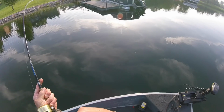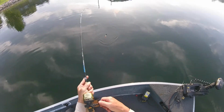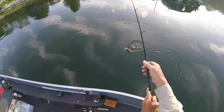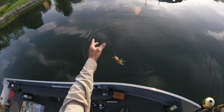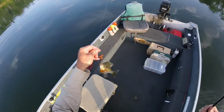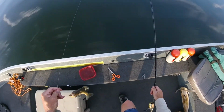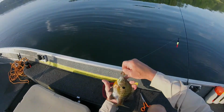This feels like a good one. It do. Feels like a good bluegill. Look, I got it. Bends my pole. That is a nice one there. That's a good one. Wow, that's the big fish of the day right there.